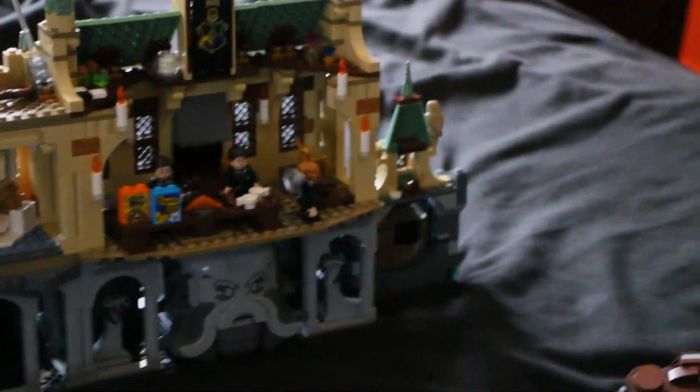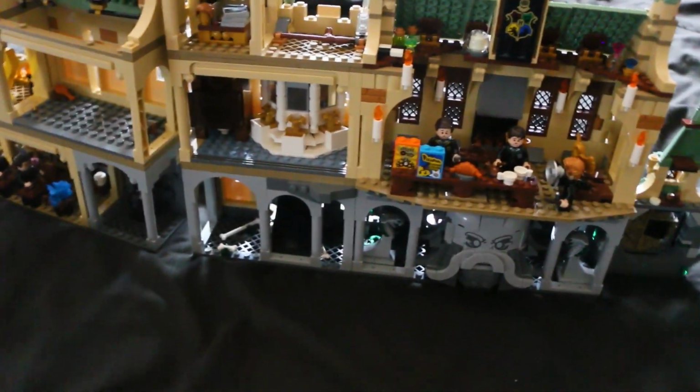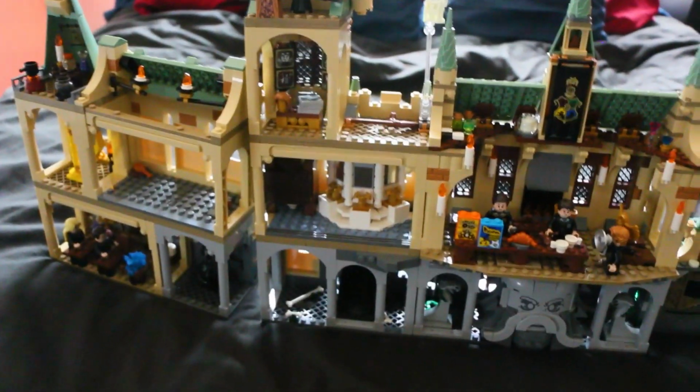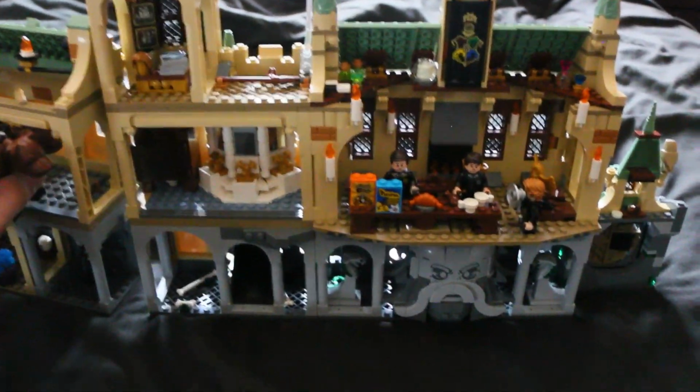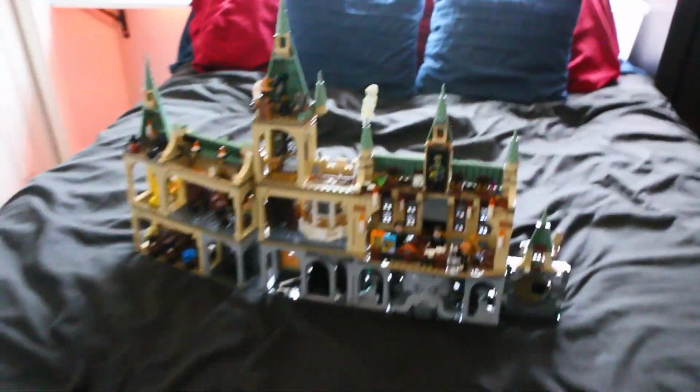They should have made this section one set, this one set, or maybe just all this one set, I guess. Honestly, they could have done without the Great Hall. I don't know, it was kind of a weird design choice, and not the best to me, but that's okay, because I have plans to make an epic Hogwarts out of the existing Hogwarts sets I have. I have a lot, right?